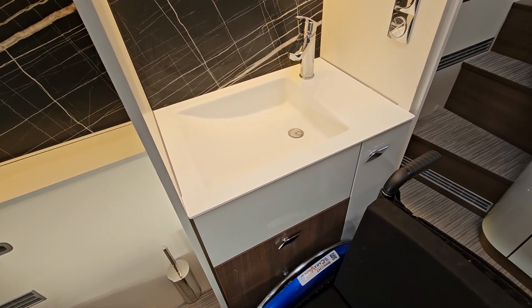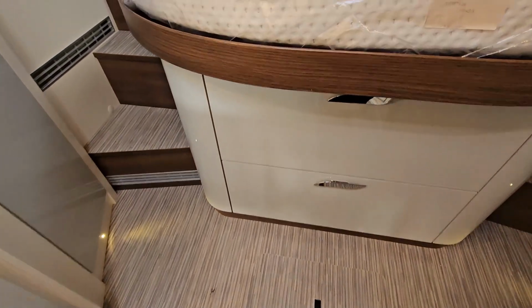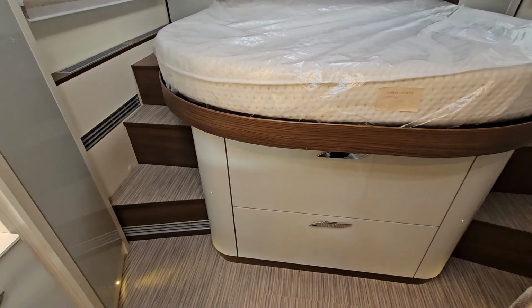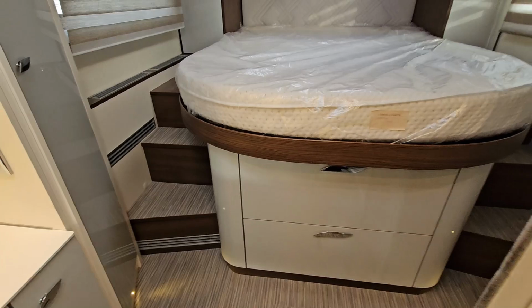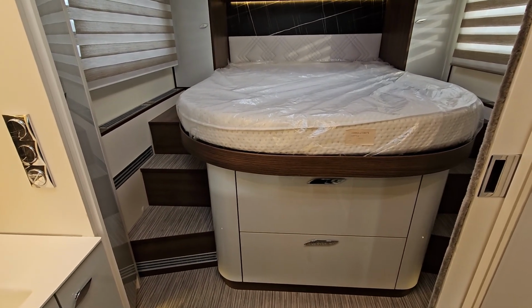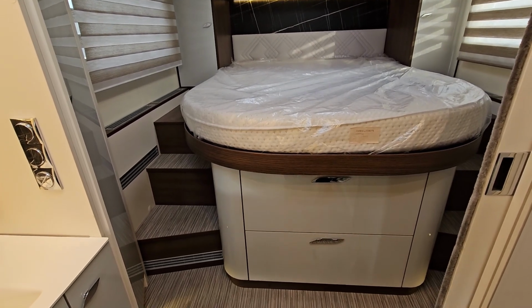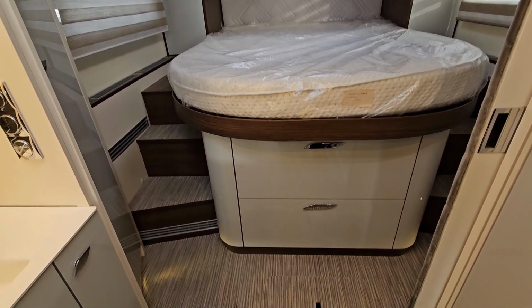Now one of the biggest changes though is going to be here at the back for the bed. Under this step, this is hollow, so that can be completely removed. The bed is quite high. With this vehicle there isn't the option of making the bed higher or lower. It's fixed in place, but the bed can be reduced in height to allow easier access.